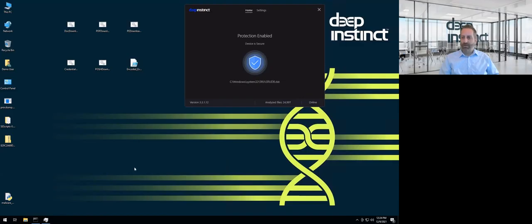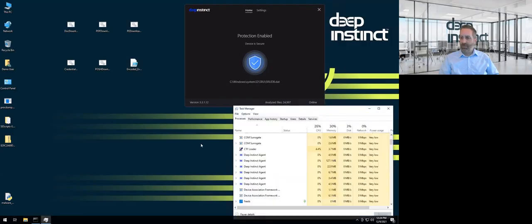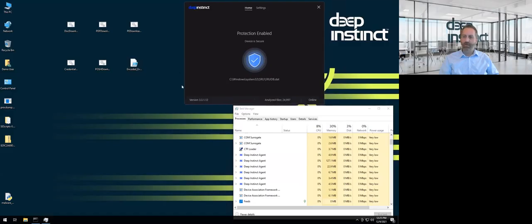Now, we'll start off by bringing up Task Manager, and I want you, while I'm doing this demo, to pay attention to the very low CPU and memory utilization of this agent. It has very low impact on the computer. This is a Windows 10 VM I'm running this on.